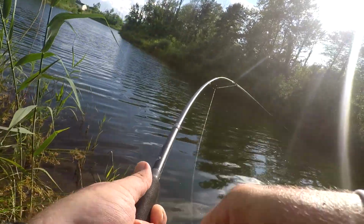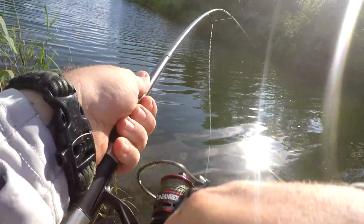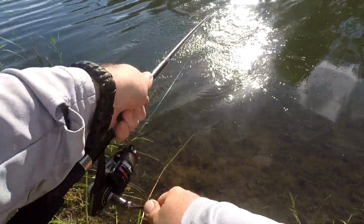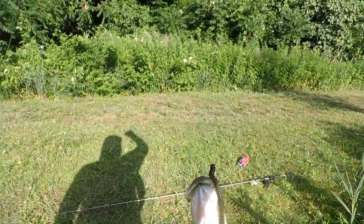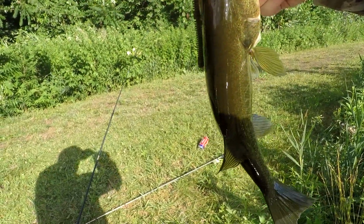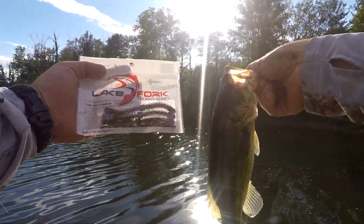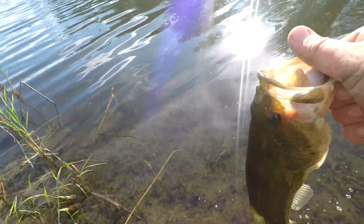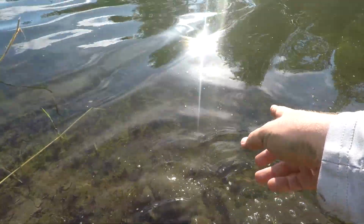Got one. Oh my gosh. Sit down, buddy. All right. Yes. All right, biggest one so far. Well, maybe comparative to the second one. All right, guys, that Lake Fork Trophy lure got it done. Let's let him go. There he goes, super healthy.